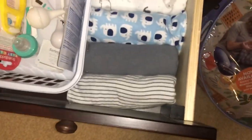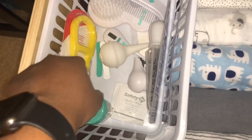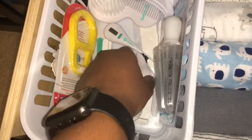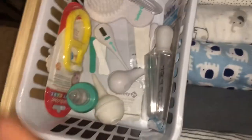And then the second one is kind of like receiving blankets. It's just a bunch of them rolled up and pushed all to the back. A little safety drawer with different stuff, like things where you can feed them medicines, and teething brushes. And I have the little freezer suction thing in that closet. Clippers, nail filers, the little thermometer, something to feed him with, like the medicine spoon and stuff. A brush. He just has a lot of cute little stuff. So it's a little safety kit in here.